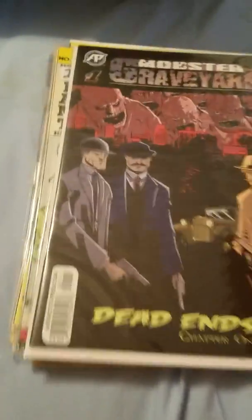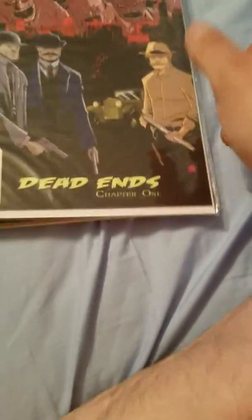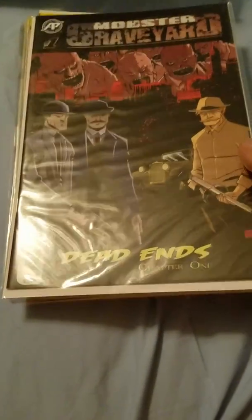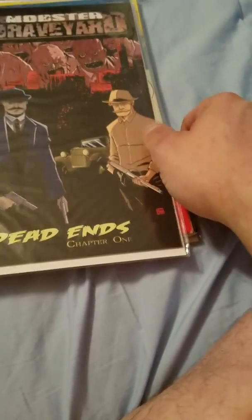So that's pretty good. Then here's, I think, just a regular cover, if I'm not mistaken. Yeah, Antarctic Press put out the thing by them. So this is Chapter 1, Issue 1. I'm going to be delving into this. Looked pretty good. And I think it's like mobsters meet zombies or something. You know how it is.